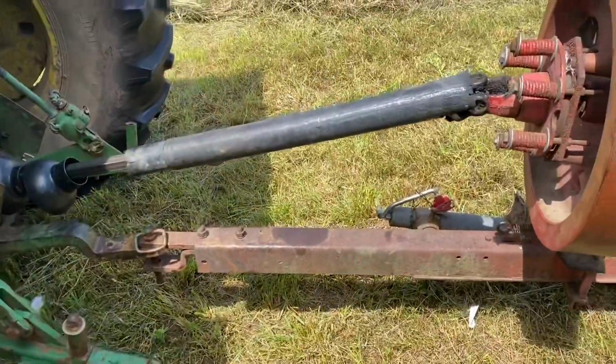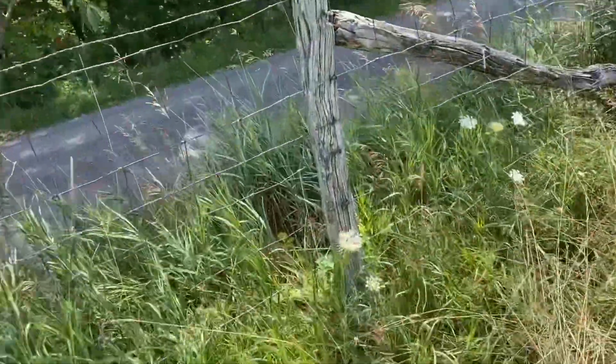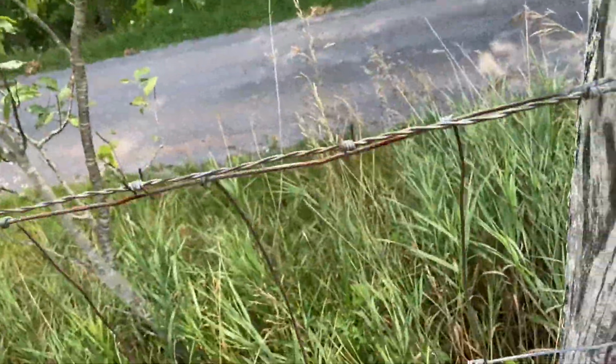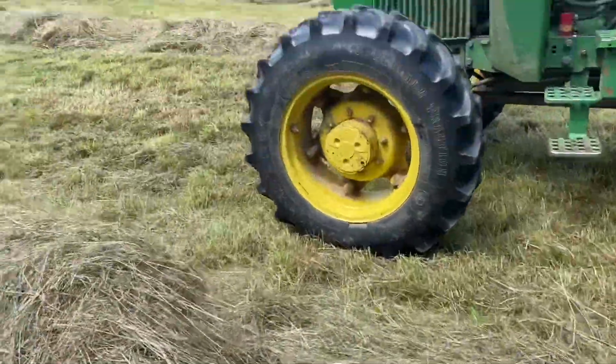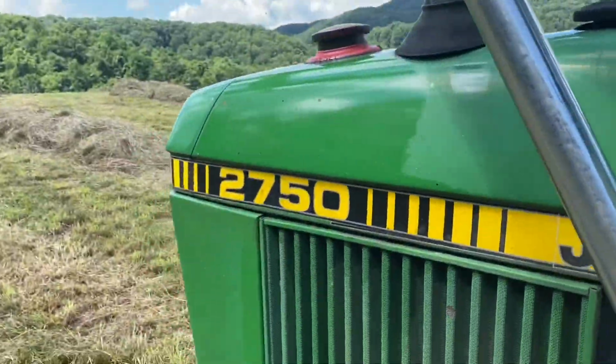3-point arms are down. Hang this piece of nylon right here because it's greasy. And let's get the bale count. 2750.